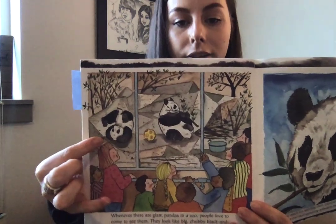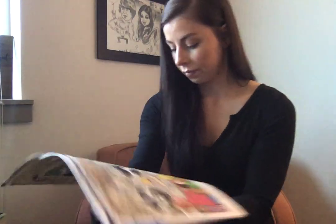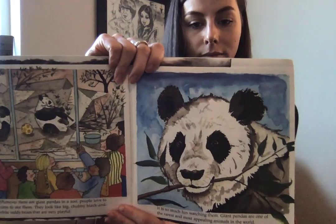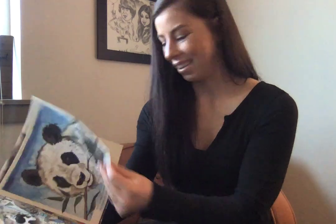Whenever there are giant pandas in a zoo, people love to come see them. They look like big, chubby, black and white teddy bears that are very playful. Oh my goodness, that's so silly. Look at this panda bear doing somersaults. Looks like they play with a ball. Oh my goodness, so fun. It is so much fun watching them. Giant pandas are one of the rarest and most appealing animals in the world. They're so cute. They always look like they're smiling to me.